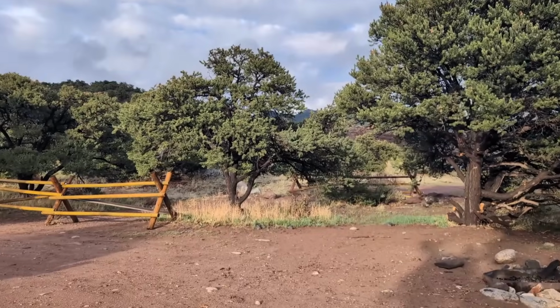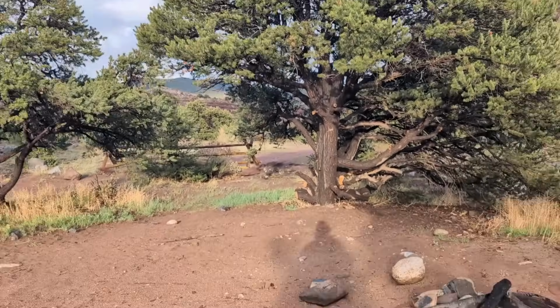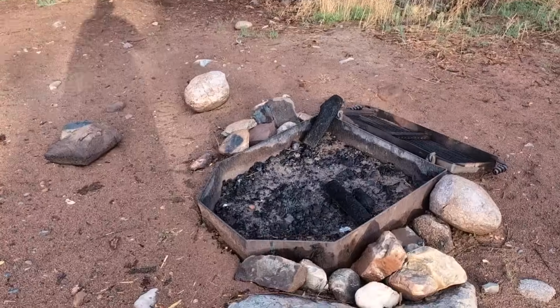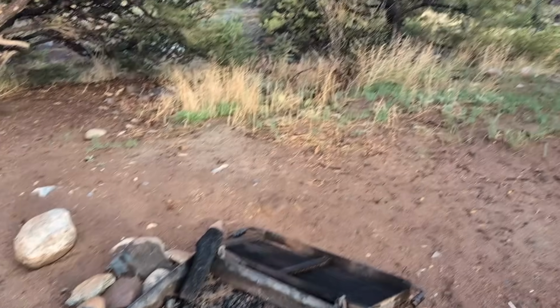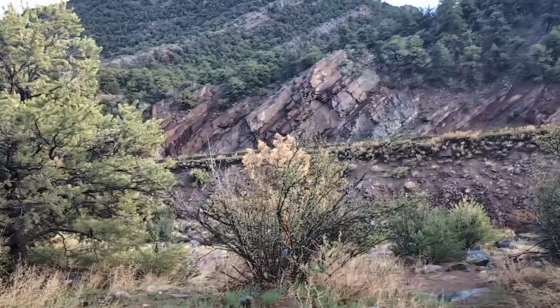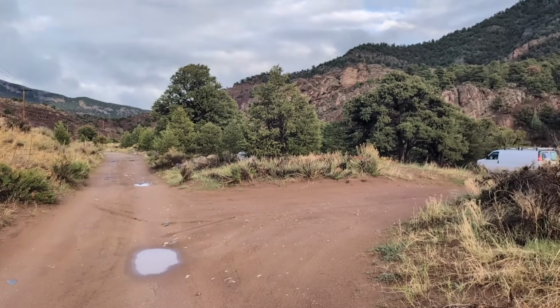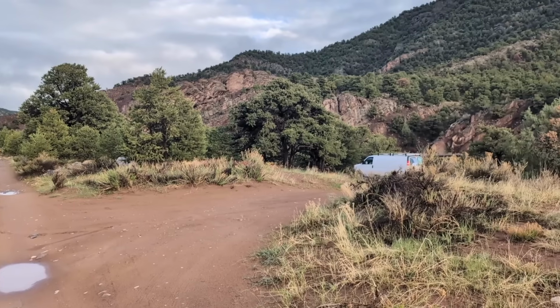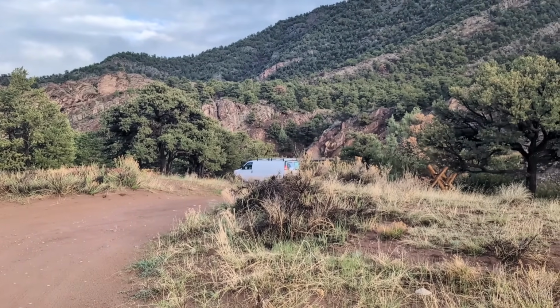All right, roaming around the campsite. We've got a fire pit, and I need to get online and check and see if fires are allowed right now. I think they are. Okay, coming in off the dirt road, here's the driveway. And I guess the site is big enough for about 4 or 5 camper vans.